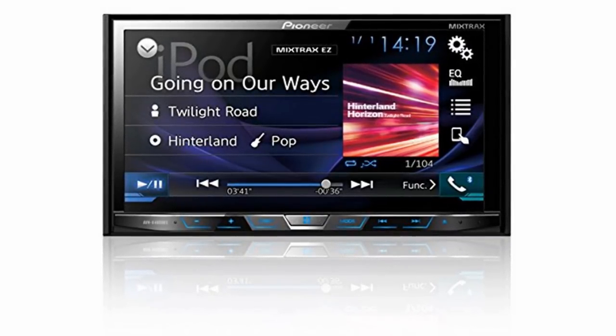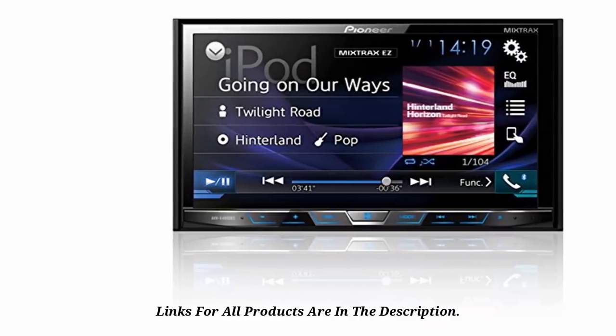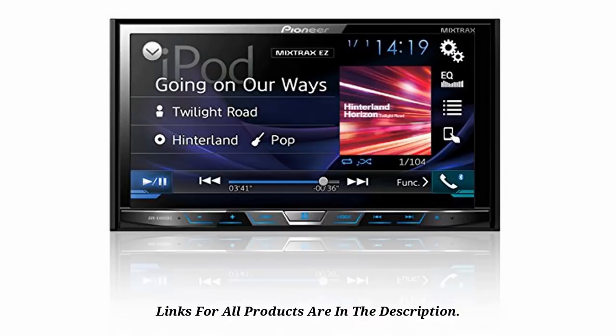With the Spotify app, you get amazing play, pause, and track skipping features while Pandora helps you find your favorite artists with ease. The Bluetooth and voice recognition features give you even greater control and makes navigation faster and easier.